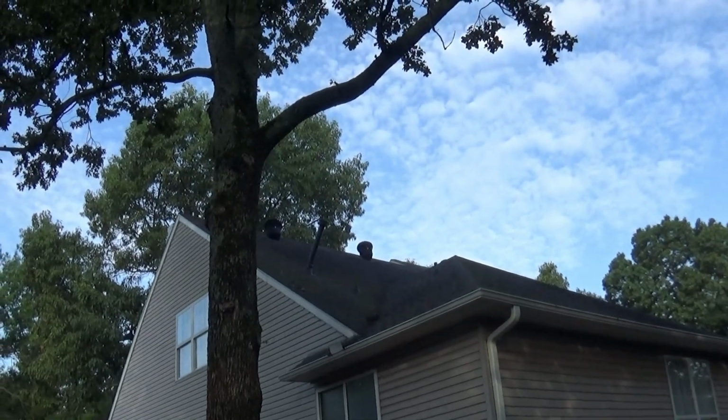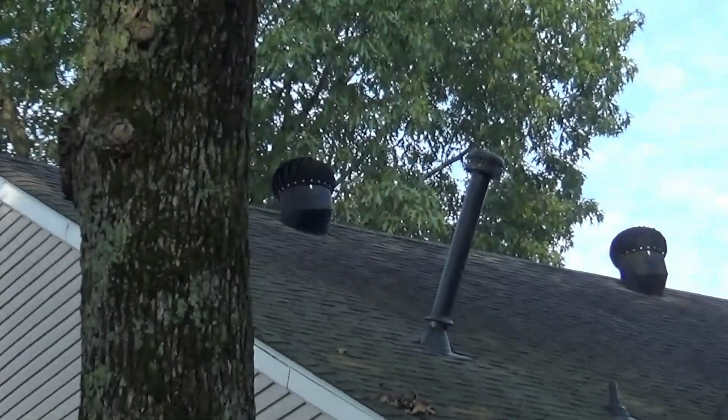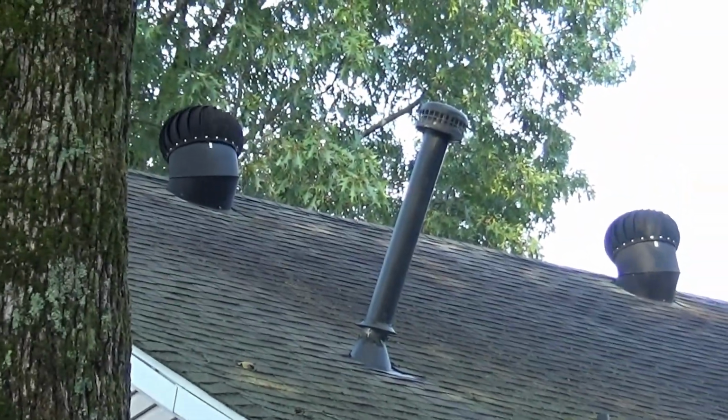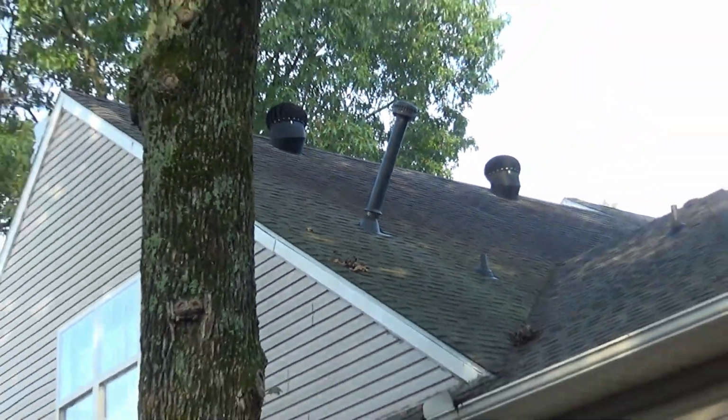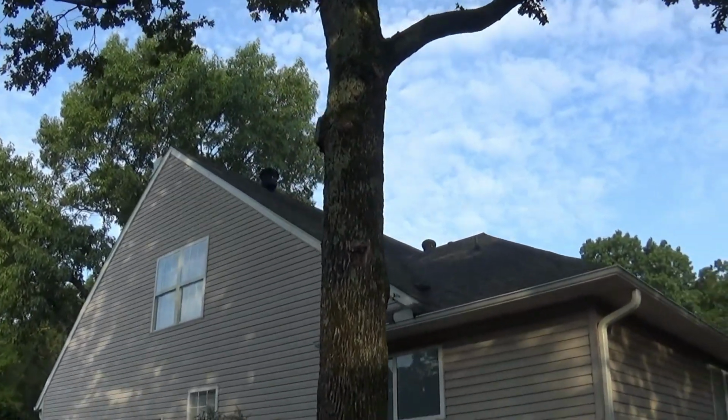I wonder what's up with that chimney stack laying over like that. I'm going to have to probably go in the attic and investigate that. Shouldn't be at an angle like that.